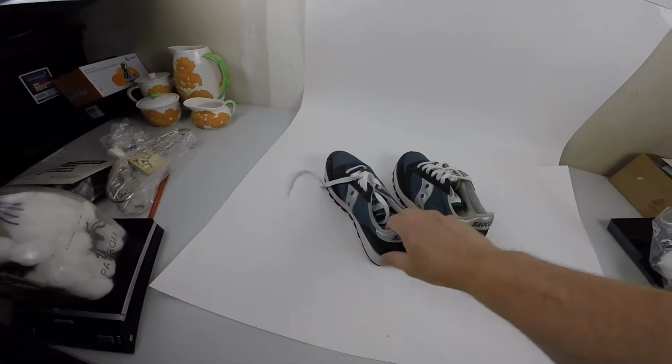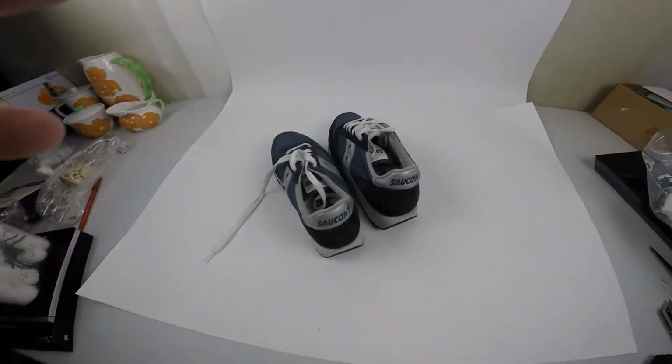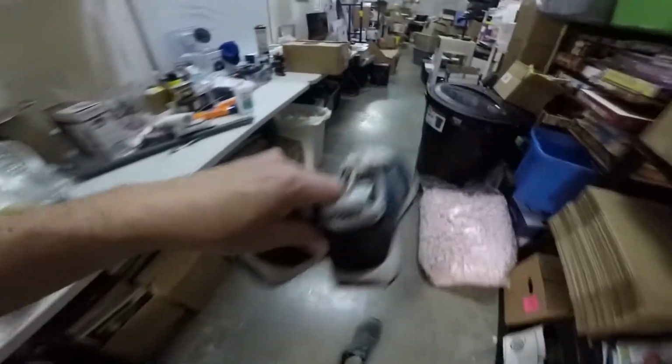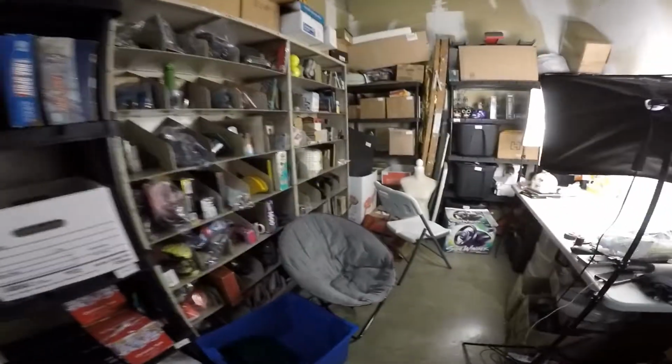Alright, here they are. These are suede shoes. They're vintage. They're in pretty good condition. We paid $4 for them at, I believe it was Goodwill, but these sold for $20 and the buyer paid for the shipping. So a good deal there. They were listed for a little while, like most shoes. A lot of shoes take a little while to sell.